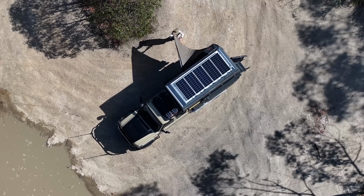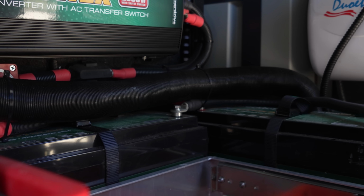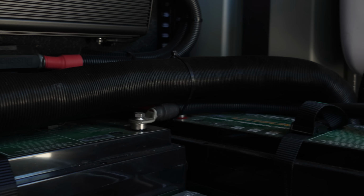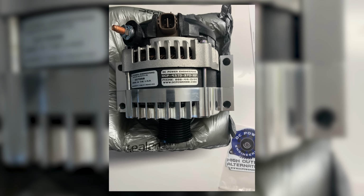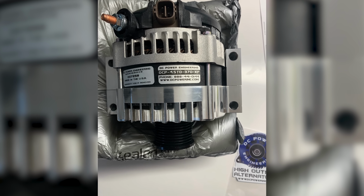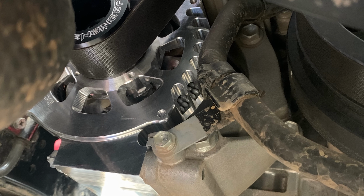So it has 500 watt solar panels on the roof, 2 200 amp hour lithium batteries. So 400 amp hours in total in the camper? 400 amp hours in total. Because I've got the 5 batteries, can't always just rely on the solar panels. We sourced from the United States a 390 amp alternator, and that's what we have on the engine.